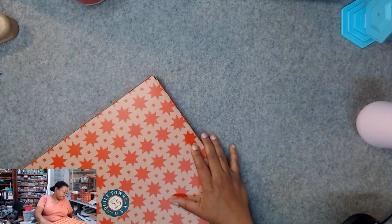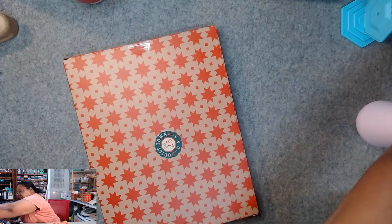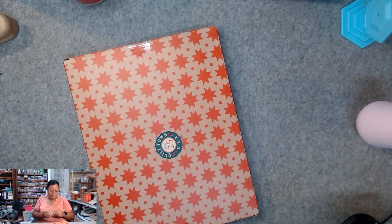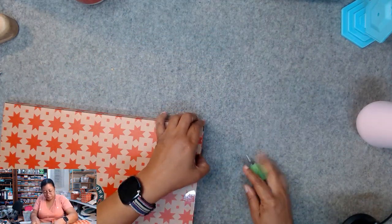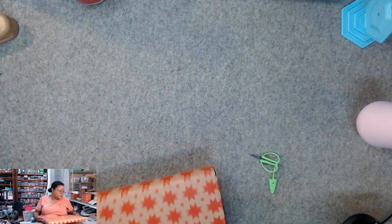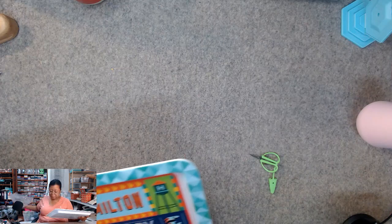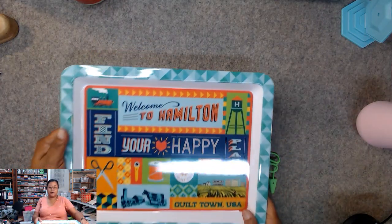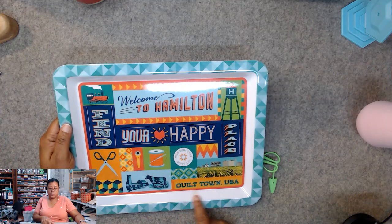All right, and so our last one, day 25. I thought it was 24 days, but it's not. It's 25. Excuse me. I can't get this open. It's a tray. It says, well, y'all can see it. It says, welcome to Hamilton. This says, find your happy place, Quilt Town, USA.